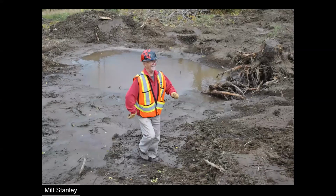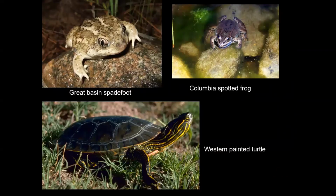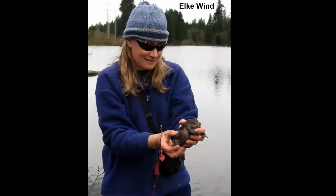We're building a wetland near Barnhart Vale, and Milt Stanley was so excited, he did his happy dance. He said, "This is the most rewarding thing I've ever done, is to restore these wetlands." And the wetlands they're building are being used by wildlife. This is unbelievable habitat that Heather and Milt have helped to build. We have western painted turtles, Great Basin spadefoots, Columbia spotted frogs, and many other species using these wetlands.